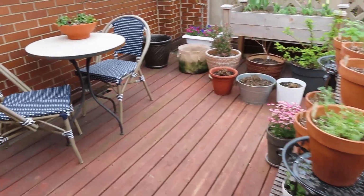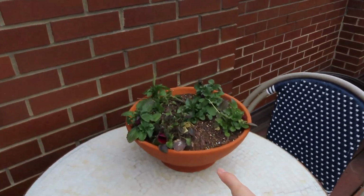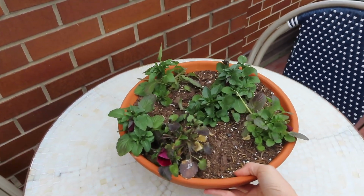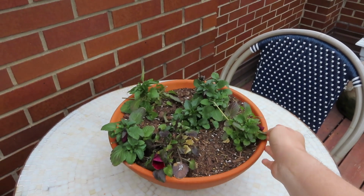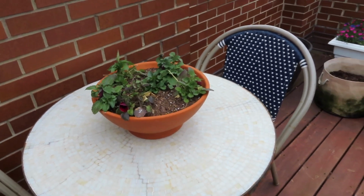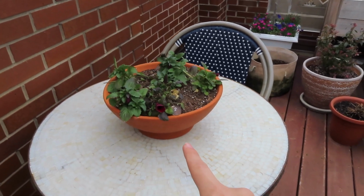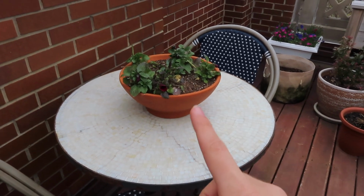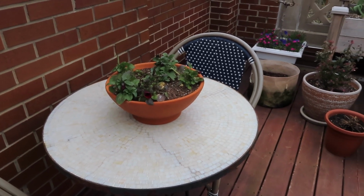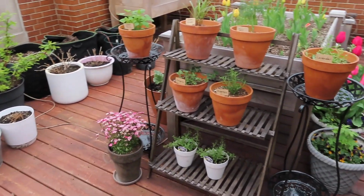Coming along, let's go over here to the little table. I have a very sad looking pot of some more pansies, which again just haven't been doing very well, but I'm still going to keep them there until the weather gets too warm. And then I'm not really sure what else I'm going to put in here for the summer, but it might be a little bit too big for this table when I'm actually using it, so it might go over on my flower cart.